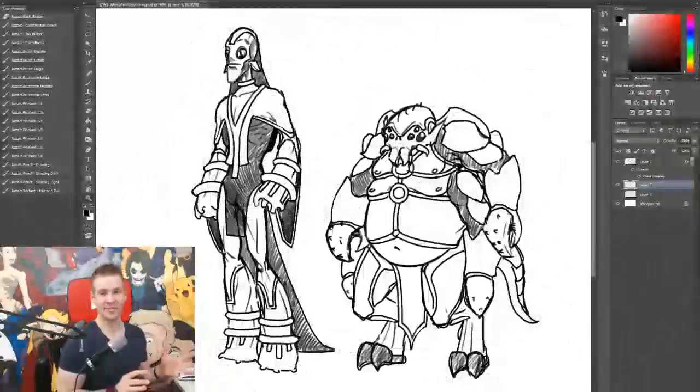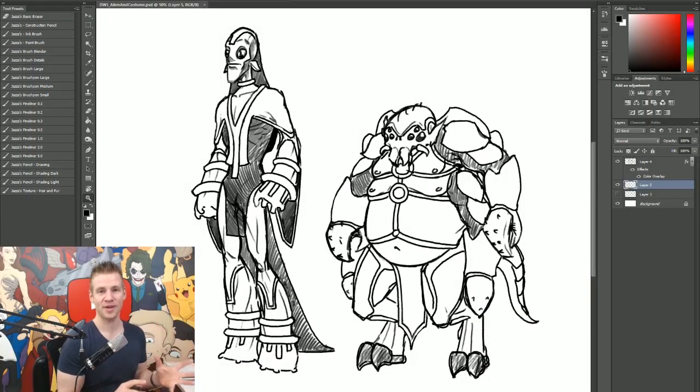Alright, so I've done a cleanup for both of these characters. I'm happy with how they're looking, and now they're ready for color. And once I've colored them, they will be finished concept pieces. So a concept piece doesn't necessarily have to be super refined and polished, but basically the idea of concept art is communication. We need to communicate a solid aesthetic style, solid design aspects, and that's what I'm going for in these two characters.